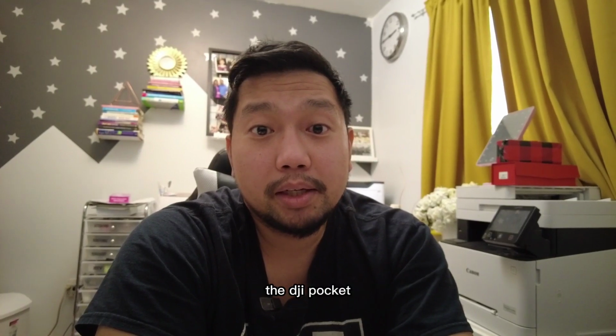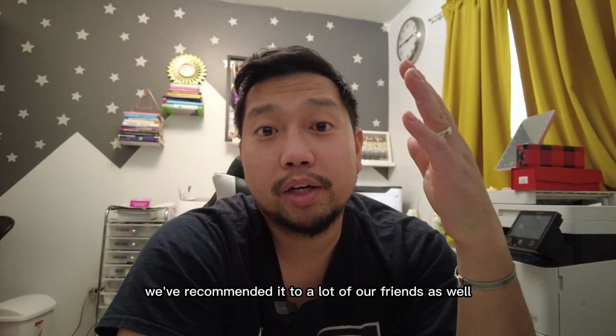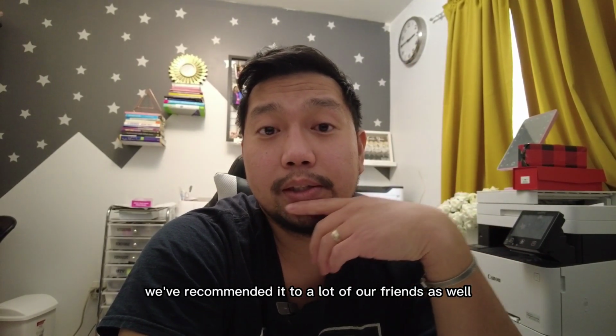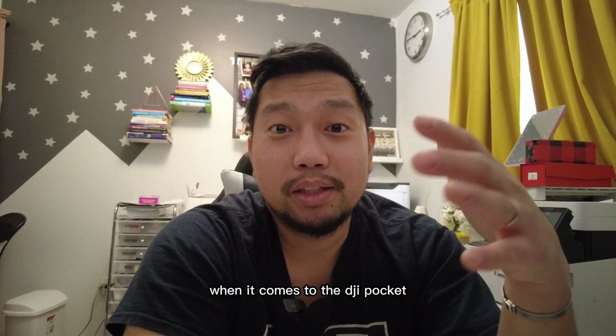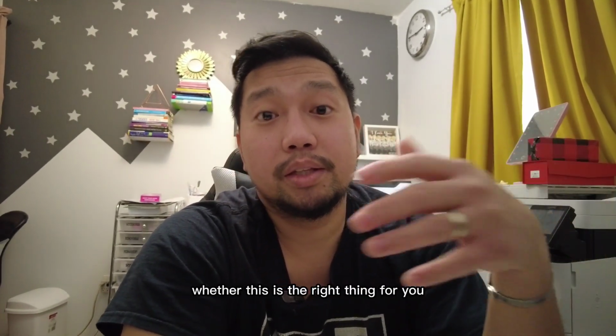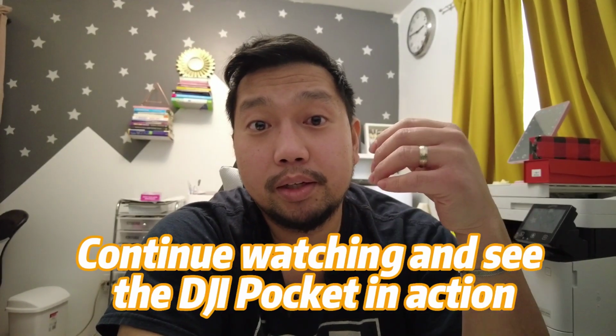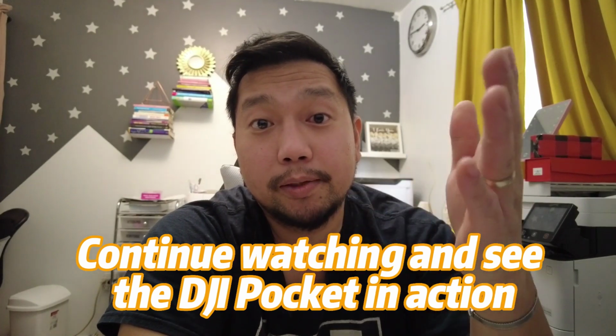So really, the DJI Pocket for me, it's pretty good. It's something that I would recommend. We've recommended it to a lot of our friends as well, even though they're not vlogging. I hope whatever I talked about when it comes to the DJI Pocket will help you make a decision whether this is the right thing for you, whether this fits how you want to use it and how you want to capture memories.